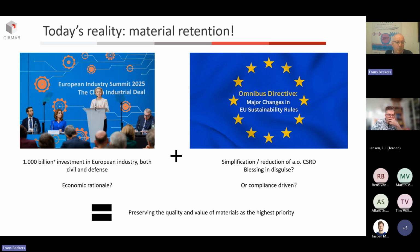Because if we really want to invest this amount of money in European industry, then we will have a material availability problem. And that's what circularity is about. How can we organize enough feedstock supply for the European industry, knowing that on average we are importing between 60 and 80% of all the materials to Europe, depending on the kind of material group concerned. So even from that perspective, it makes sense to increase our recycled volume.